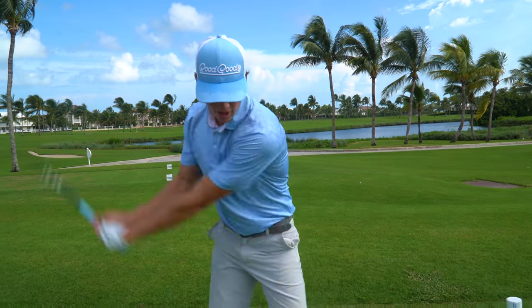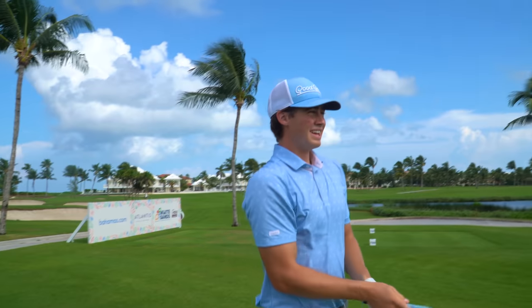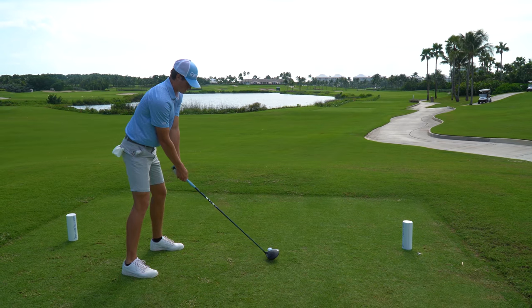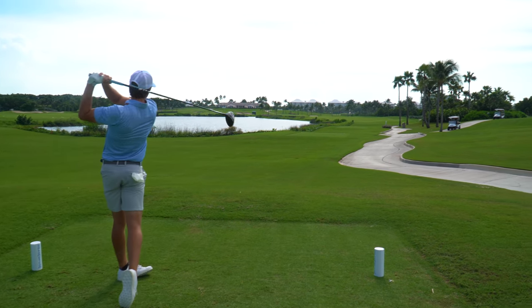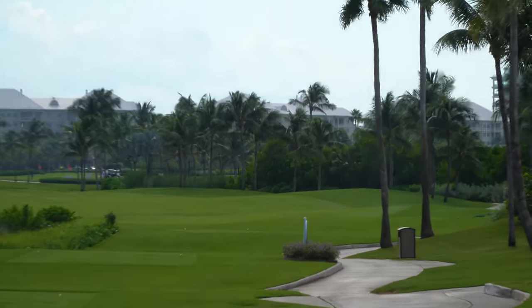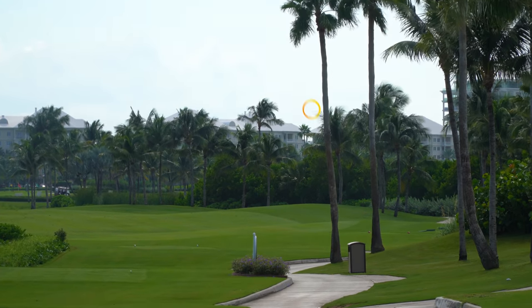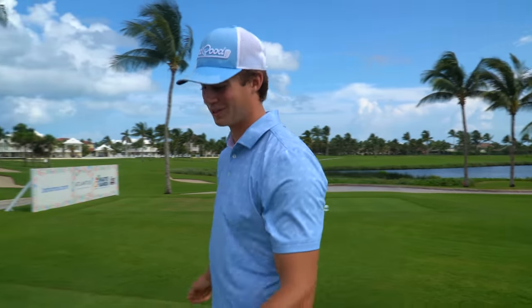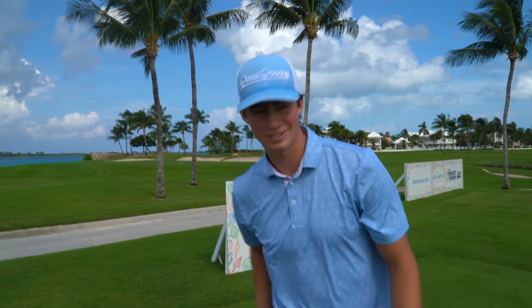443 yard par four here. Got the driver in hand. Dog leg to the left. I feel like we're kind of saving everything with the swing. It's in play, but just in the rough. It stayed in play, but we're scrambling today, guys.